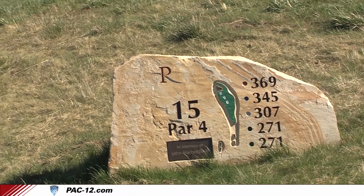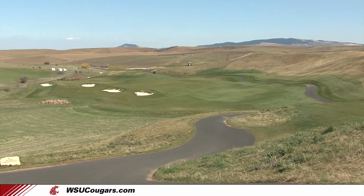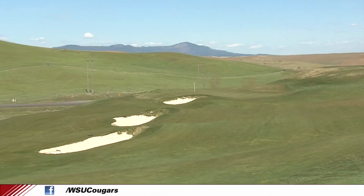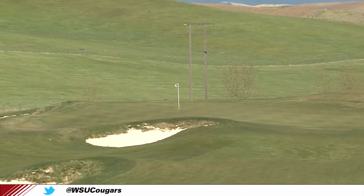Hole number 15 is a par 4 that plays 369 yards from the championship tee. This is one of the signature holes on the golf course and is also dedicated to the golf course architect, John Harbottle III. Depending on the wind, you can have a good chance at reaching the green off the tee on this hole. It's a risk, but worth the reward.